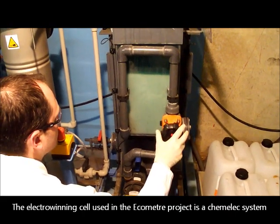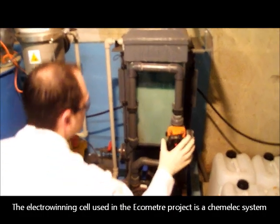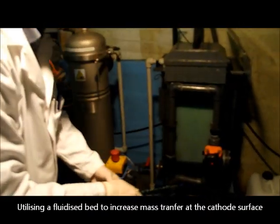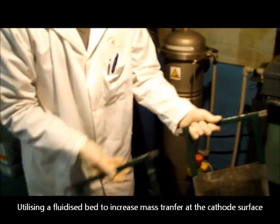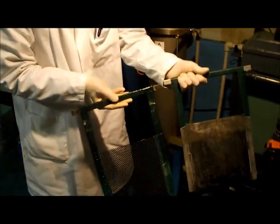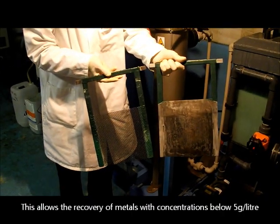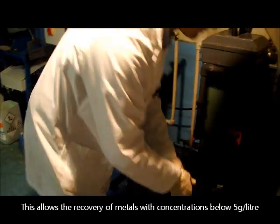The electrowinning cell used in the Ecometre project is a Chemelec system that uses a fluidized bed of ballotini to increase mass transfer at the cathode surface. This increases the window of operable solution concentrations and allows the recovery of metals with concentrations below 5 grams per litre.